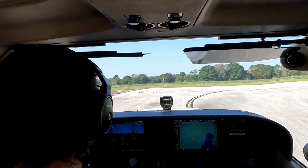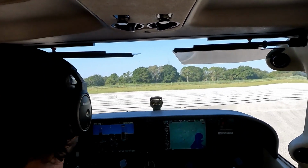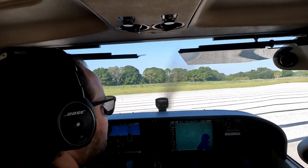Niner Golf, you're number 2, runway 33, clear to land. 90 Juliet, clear to land. Clear to land, number 2, 90 Juliet, and traffic in sight. Roger.